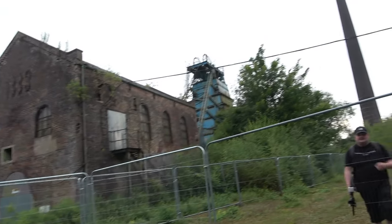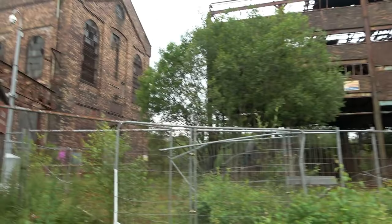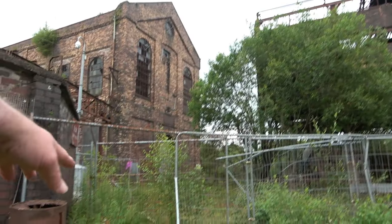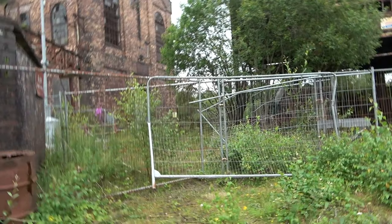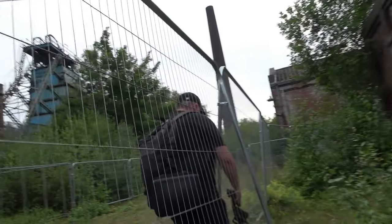Through that one? No, you can't get through there, can you? Yeah, it's open here now. Loads of people have been in here because look, the fences have been moved loads. You sort of have to crouch. Don't smack yourself in the face with it, though.